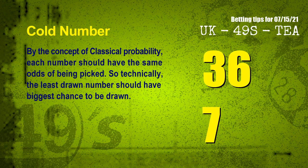At the end of this video, we have two more tips for you, which are cold numbers and overdue numbers. By the concept of classical probability, each number should have the same odds of being picked. So technically, the least drawn number should have the biggest chance to be drawn. We counted thousands of results before, and found that the coldest two numbers for next draw will be 36 and 07.